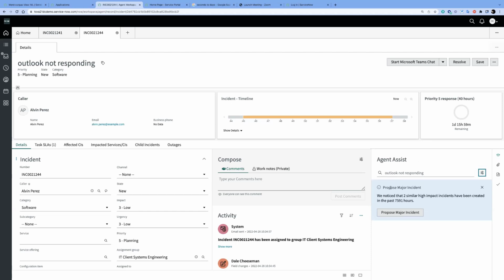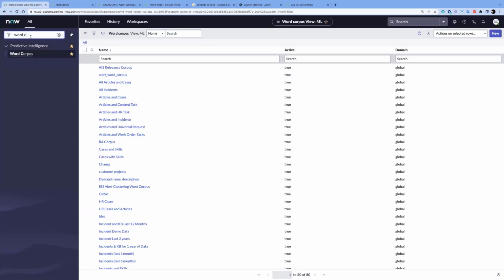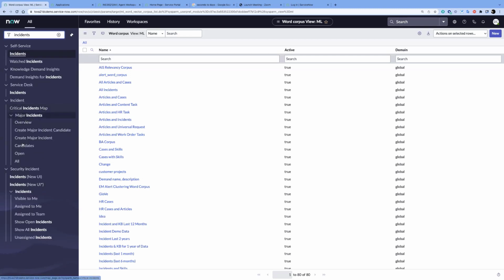Now, some people then say to me, "I don't have the agent workspace yet. We've not deployed it." Well, again, you've already seen it, because in the incidents table, it exists. So in incidents, and spell incidents correctly as well, if I look at creating a new incident, where is it? Incidents. Where are they? Show incidents.